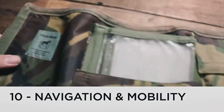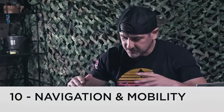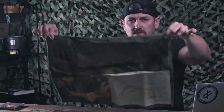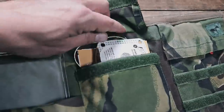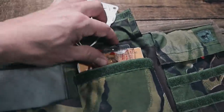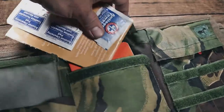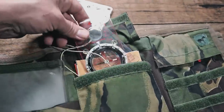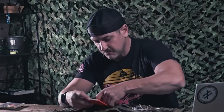Up next, we're going to talk about navigation and maps and compasses, right? Which is pretty damn important. In here, I have a topo map, building maps, some city maps, and just things that are relevant to an urban environment, right? So I also have my trusty primary compass right here.